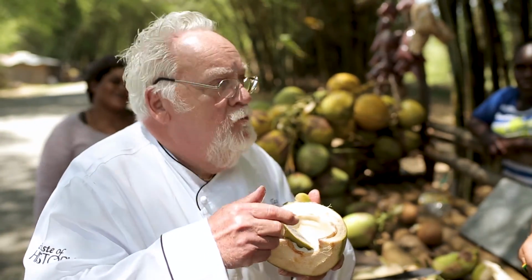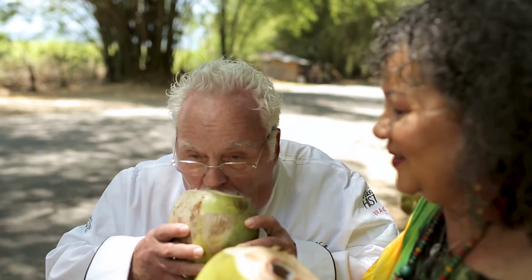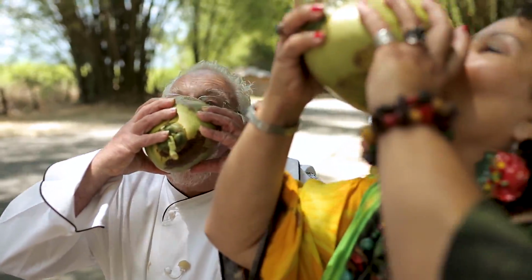Wow. What a lovely flavor. It's lovely. So if anybody comes to the South Coast, leave the straw at home. Just drink it like the locals. So cool.